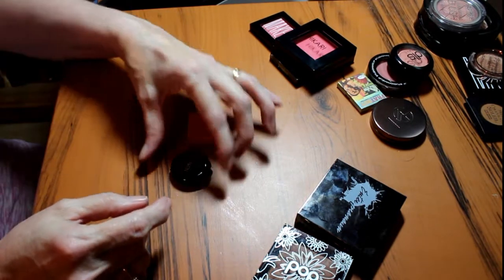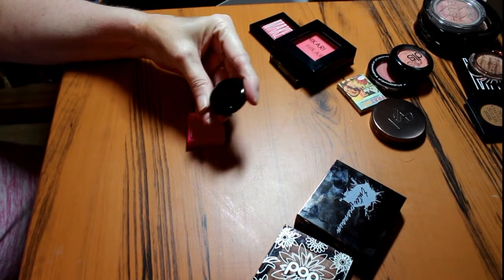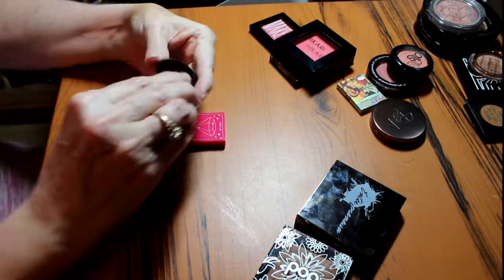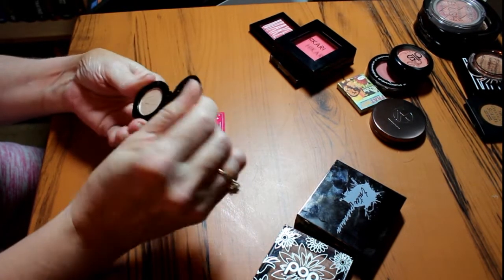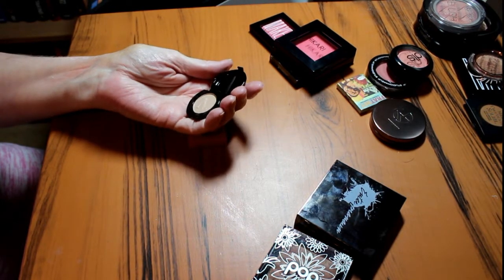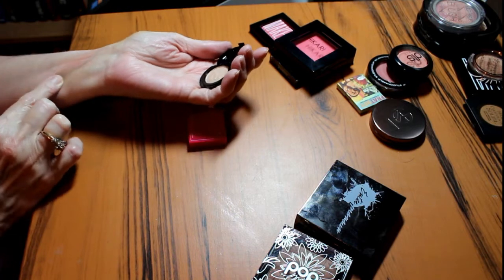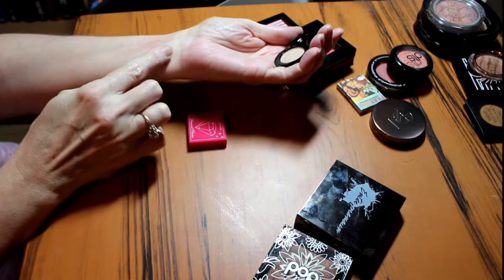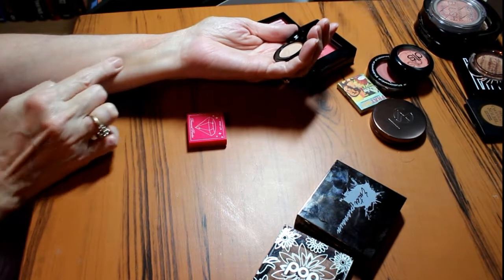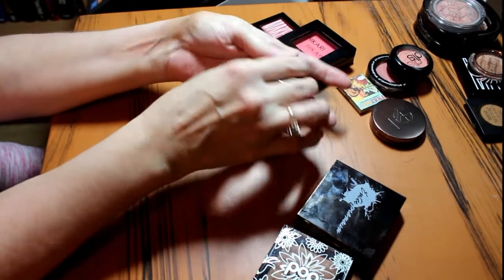Okay, I got this in a recent Ipsy bag. In fact, it was my July Ipsy bag, which was my last one. I did not get August. I canceled. It looks very ordinary in there, but it looks extraordinary on. It's like a nice subtle golden highlight. So I'll keep that. What the hell?